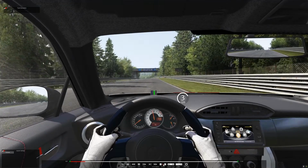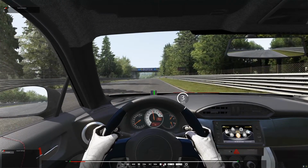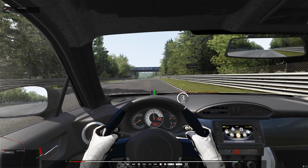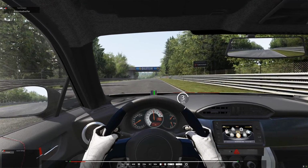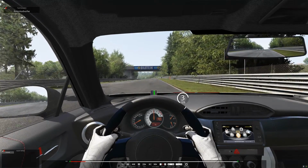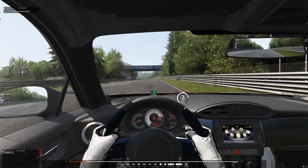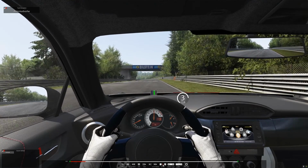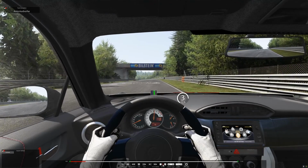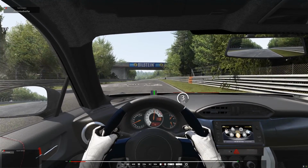Now, as we approach the Bilstein Bridge, you want to make sure you're on the right hand side of the track. One of the things you've heard is the adage, you pay for the whole track, use the whole track. Very true here at Nordschleife. The number one warning I can give you is avoid most of the curbs. There are a few that you can use, very few. But for beginners, it's great to just avoid them all to stay out of trouble. But I will show you the ones that you can use.